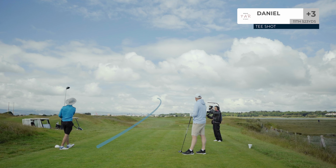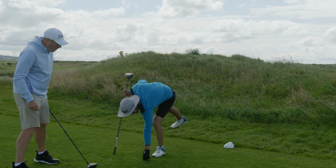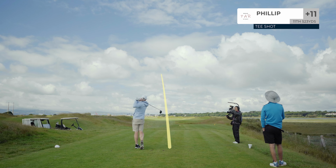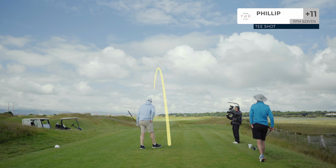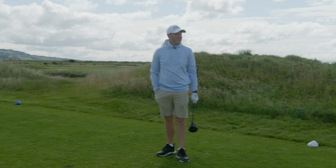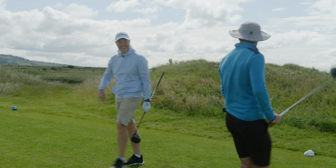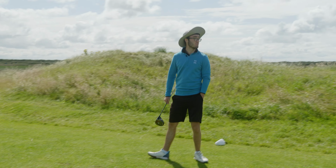Ah, no. Get left. Didn't see that at all. Is that all right? It should be down on the left side, but I just snap hooked it. Right strike. Right ball. Yeah, great shot. That's perfect. It's not very far though. It's perfect though. It's in the middle of the fairway. It's going to be tough to get there in two anyway, even if you hit far up there. So, no, it's a good drive.